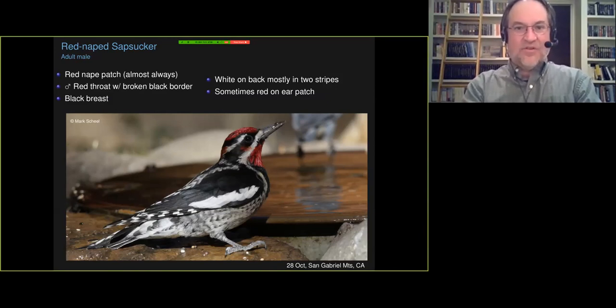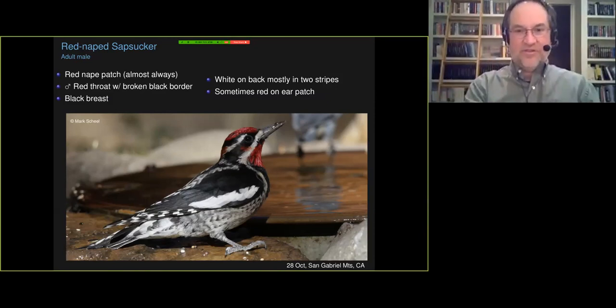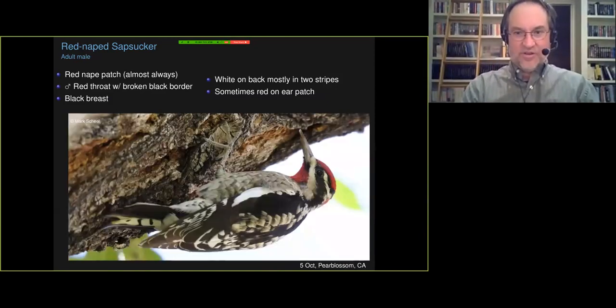And also the white on the back, similar to red-breasted, is mostly in two vertical columns. It's hard to see on this one. It's a little bit easier to see on this individual. So here's another individual. This one doesn't have any red on the ear patch. It still has a red nape, still has a red throat, and the black that's surrounding the red is incomplete, and the red is touching the white right here.